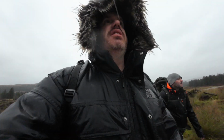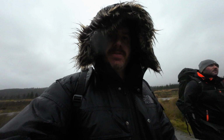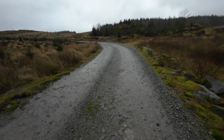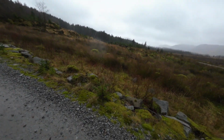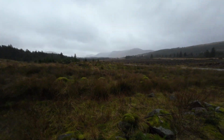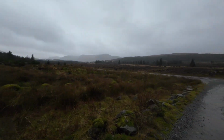As you can see, it's actually lashing down here. Hopefully it will stop. I don't think it's going to stop anytime soon, mind you. I think it's meant to clear over half past 2. Over there, the hills, how bad it is. Cloud cover.